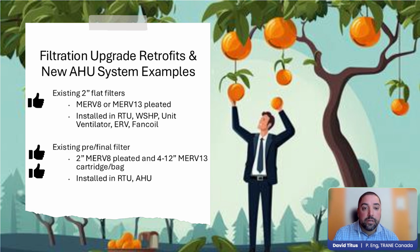And even better than that, when you have equipment that has existing pre and final filters, very typically you'll see a 2-inch followed by a 4-inch or a 6-inch or a 12-inch cartridge type filter. The 2-inch pre-filter, obviously being the low-cost filter to protect the more expensive filter with the higher MERV rating downstream. You might be changing the pre-filters quarterly, the final filters annually. Obviously depends on the school and the school board and the environment that school's in. And those are typically installed in some of the larger or slightly higher grade of HVAC equipment.